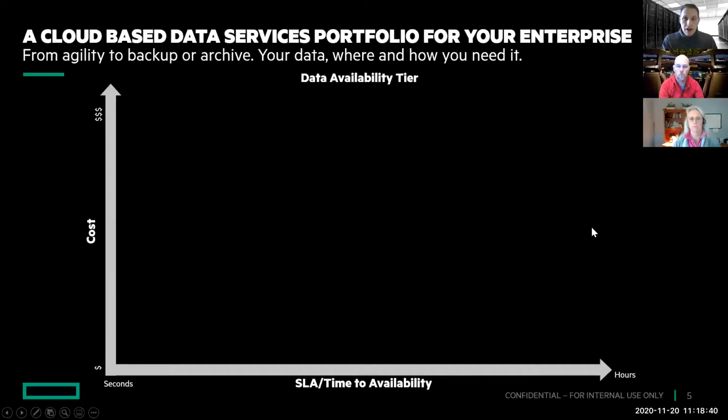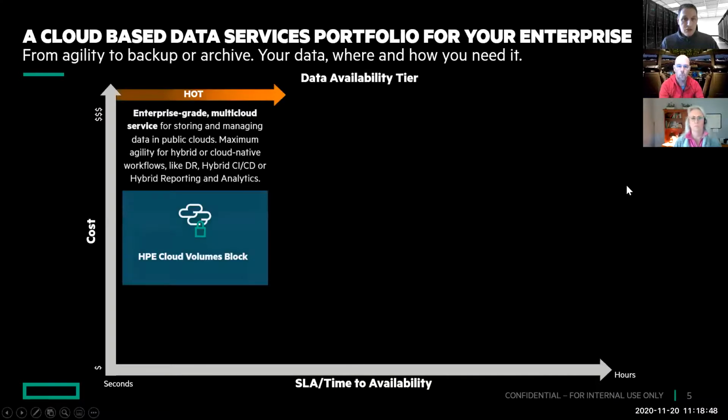So there are multiple pieces or tiers, if you will, that are part of the HPE Cloud Storage portfolio. If we talk about our hot tier, this is the product that we call HPE Cloud Volumes. So this is the enterprise grade multi-cloud service for storing and managing in public clouds. Specifically, this is a cloud service. It's storage for public clouds, and it's literally enterprise grade, meaning the same type of capabilities that you're used to having on-prem with enterprise solutions. You can get that. And we're not just talking about performance, right? We're talking about all those other things, and we'll dig into that a little bit more.